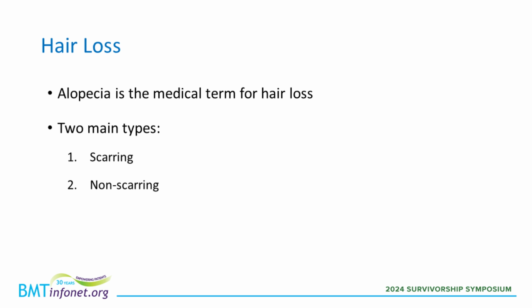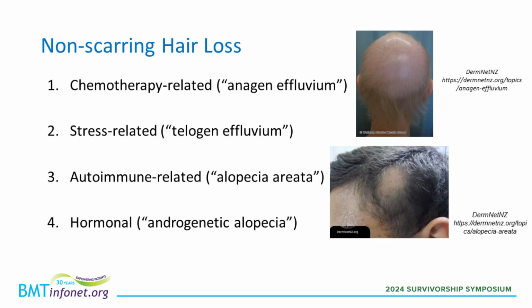Now I'm going to move on to hair loss, which could probably be its own talk in and of itself. Hair loss is such a common concern for patients coming into dermatology. The term we use for hair loss is alopecia. Now, there are two main types of hair loss that we think about, two main categories. Scarring hair loss, meaning that the hair follicle is scarred down, the hair is not going to grow back, and then non-scarring hair loss.